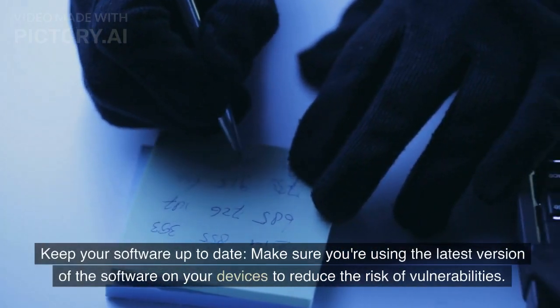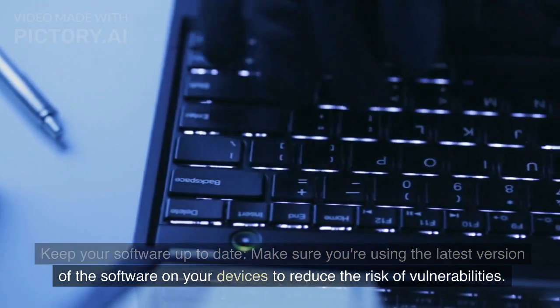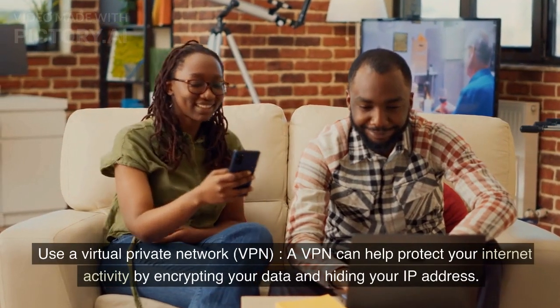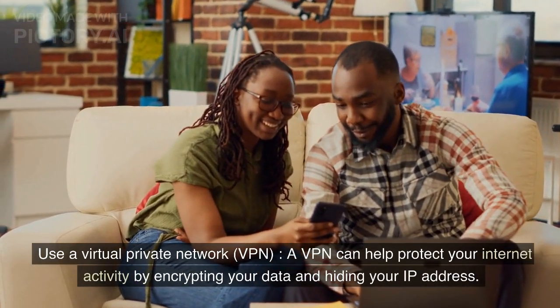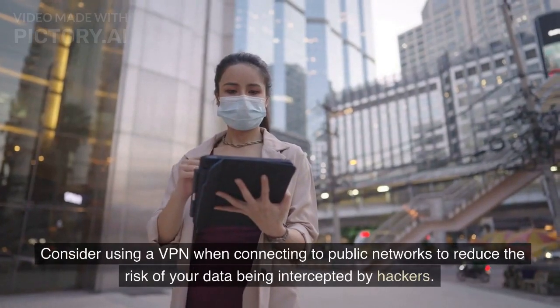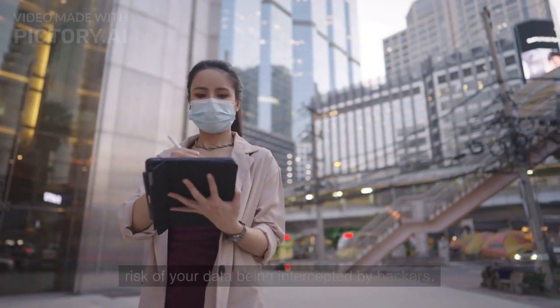Keep your software up to date. Make sure you're using the latest version of the software on your devices to reduce the risk of vulnerabilities. Check for updates regularly and install them as soon as they become available. Use a virtual private network, VPN. A VPN can help protect your internet activity by encrypting your data and hiding your IP address. Consider using a VPN when connecting to public networks to reduce the risk of your data being intercepted by hackers.